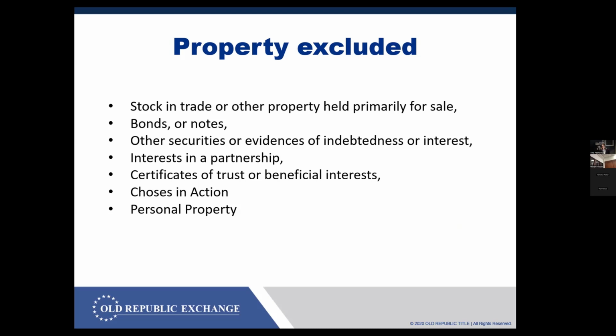Dealer-held lots are another example. The idea there is to sell them to a builder. It's not to hold for investment purposes. So again, that is a type of property that is excluded from using a 1031.